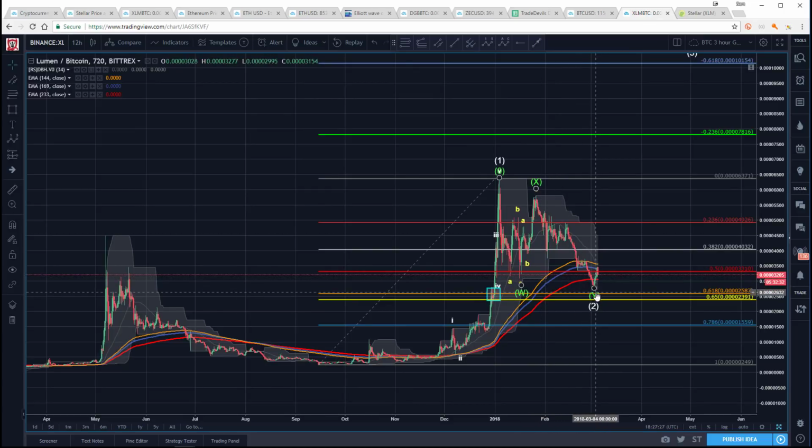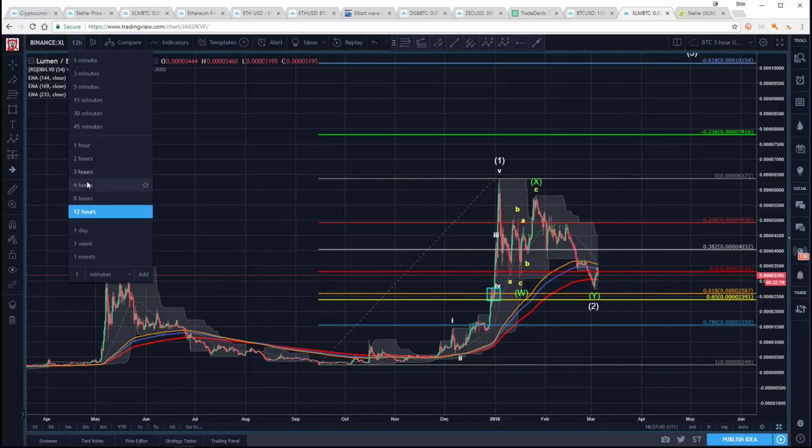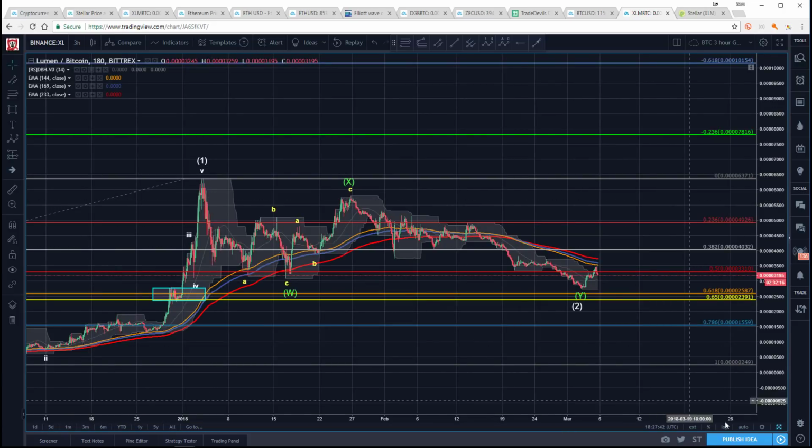But looking down here, can we be more precise about that low? That's a little bit farther from the 618 than you would anticipate for an algo front run, but that could be what they're doing there. So let's dig into it. Let's go down to a 3 hour and see what that looks like.